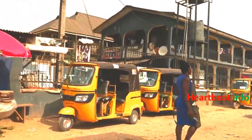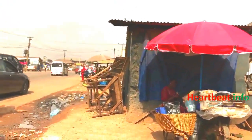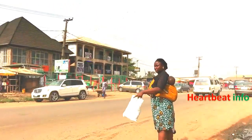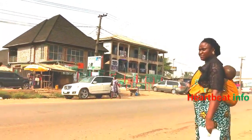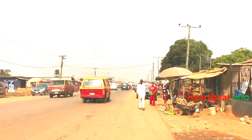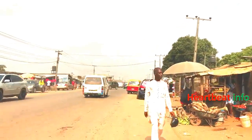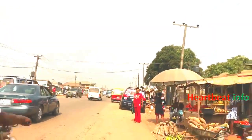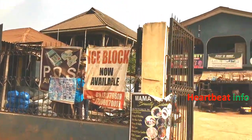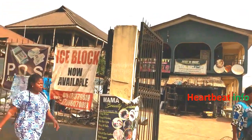Now for the road, let's just look at the road and see how everything is right now. Because of the sun, everywhere is dusty. If you work out on this road right now, when you get home you must wash your legs, and if you polish your shoes they will turn to dust. Right now everywhere in Benin is just dusty.